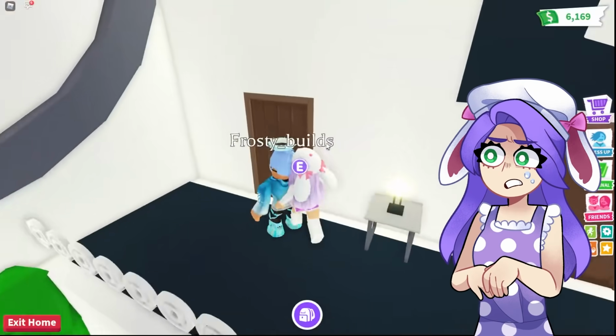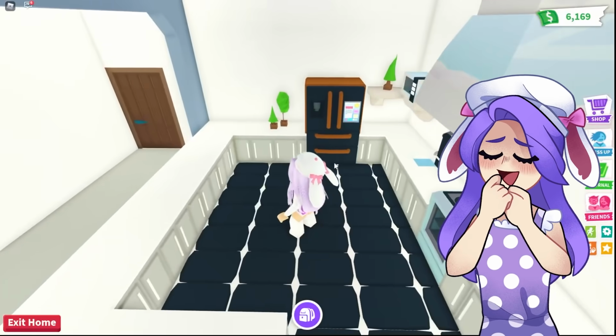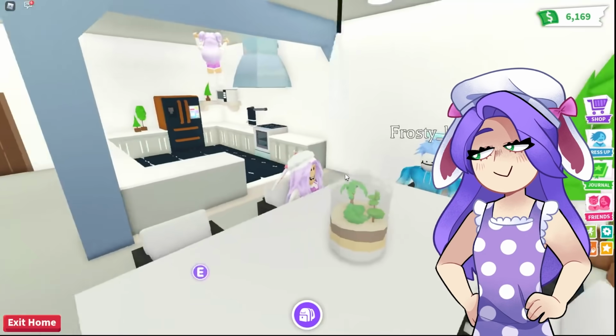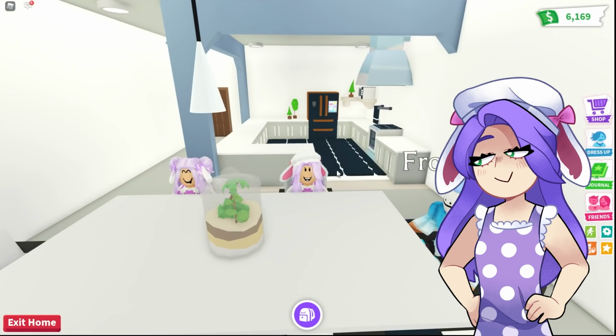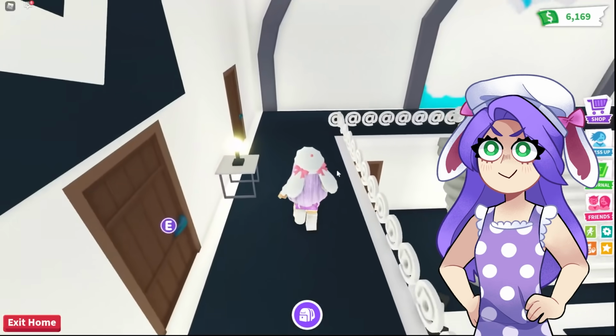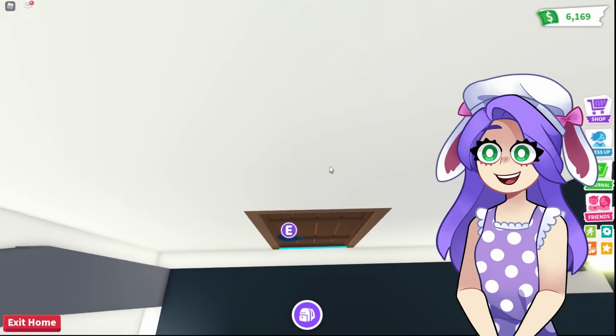All right. Let's look at this room. Oh, it's a little kitchen. Very, very cute. Look at the tiled floor. This is so good. And sit and have a nice dinner at this table. Very, very cool. Okay, let's go on the other side. I'm not sure what's on the other side yet. I haven't been over there. So let's go ahead and walk over here.